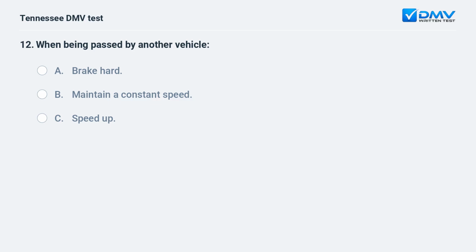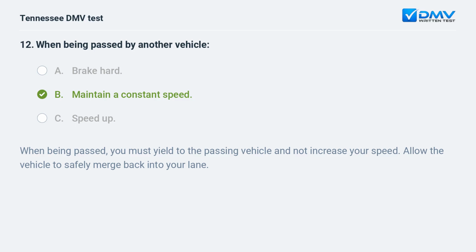When being passed by another vehicle, A. Brake hard. B. Maintain a constant speed. C. Speed up. B. Maintain a constant speed. When being passed, you must yield to the passing vehicle and not increase your speed. Allow the vehicle to safely merge back into your lane.